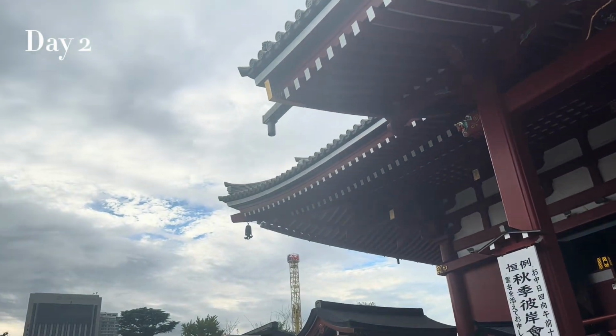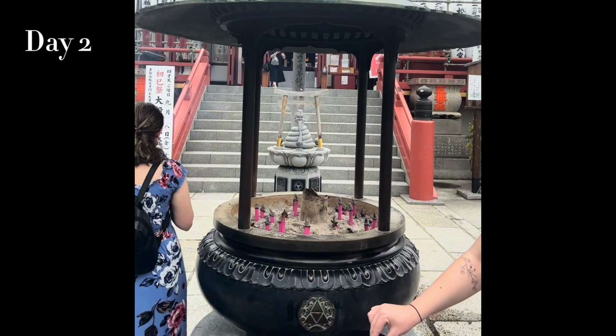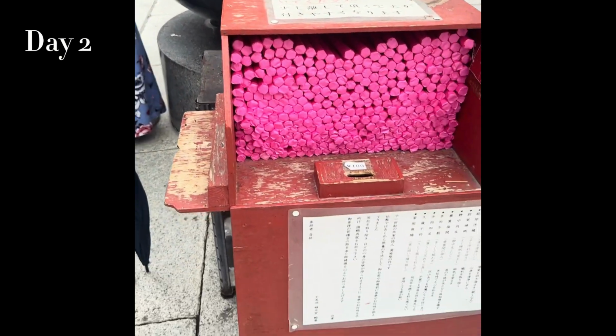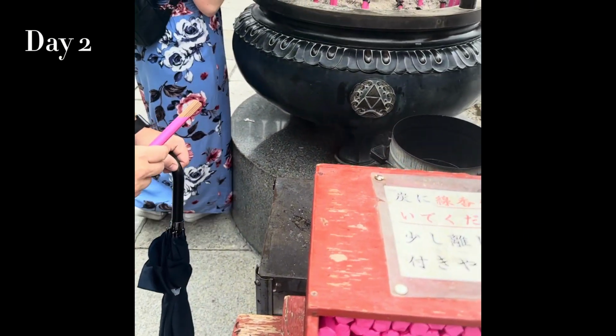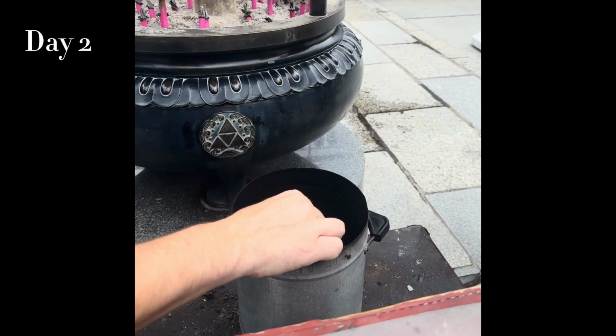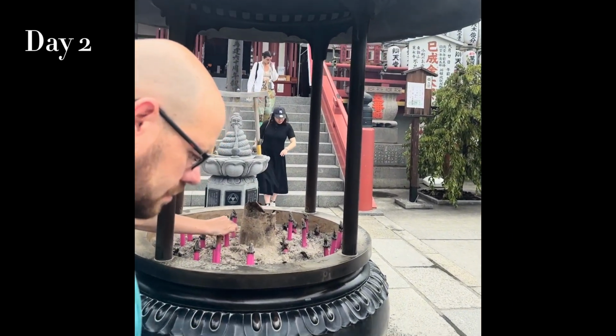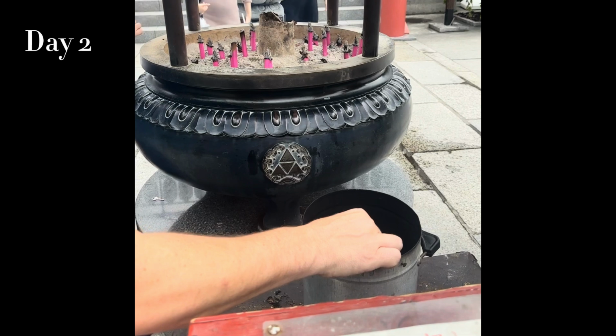Next, you can head to Ueno Park, which is a huge park right in the middle of Tokyo. This is a really popular tourist attraction. There are some temples, there's a zoo there, and there's also a museum. If you are lucky enough to be visiting Japan during cherry blossom season, they would look so beautiful here. It is an amazing slice of nature right there in the city with beautiful greenery and lots for you to explore.